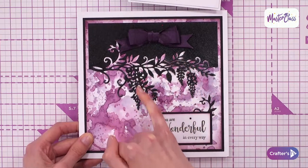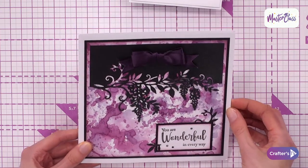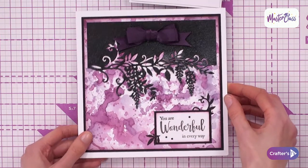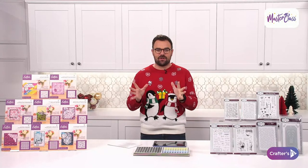Just using one of the die cuts, a sentiment, and a little bit of ribbon, how fabulous and striking is that? But again, really quite easy to create with the fab products that we've got on today's show. Brilliant. Just a little idea then of some of the things you're going to be seeing in the show.